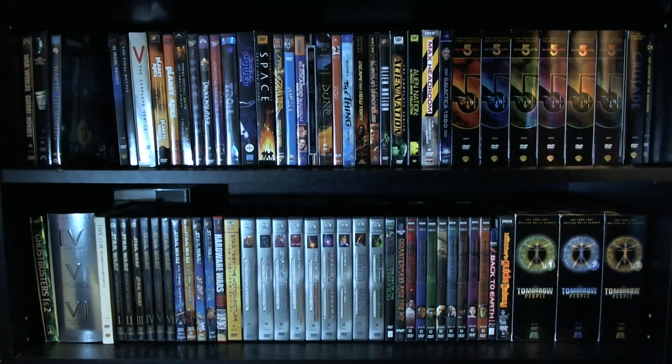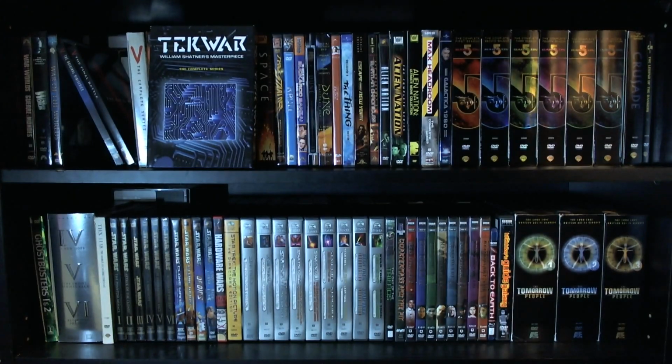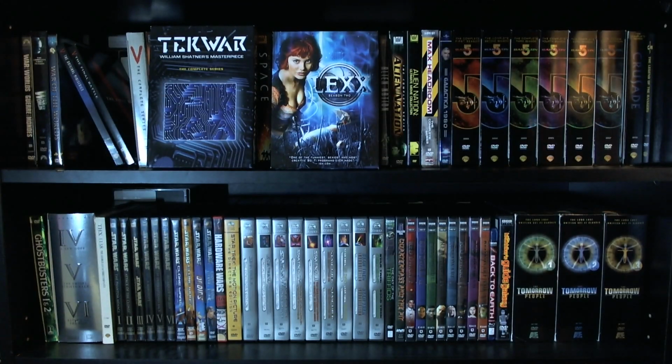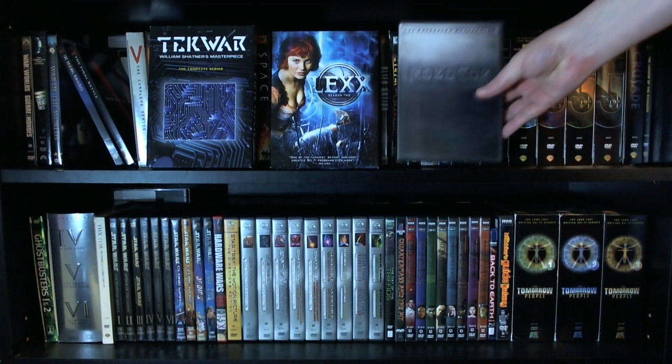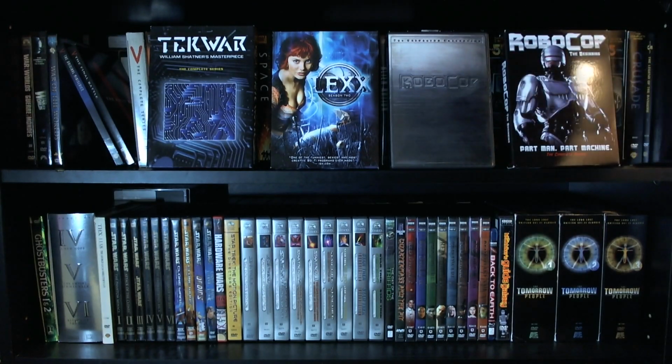We, of course, have Tek War. I actually sold my old collection of that because it was redundant. We have Season 2 of Lex. I still need to pick up Seasons 3 and 4. I used to have Season 1. I've seen it many times. The Criterion edition of Robocop. Thank you, Skinslip. And the complete series of Robocop, the live-action series.